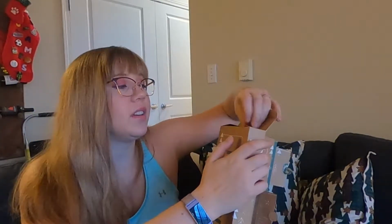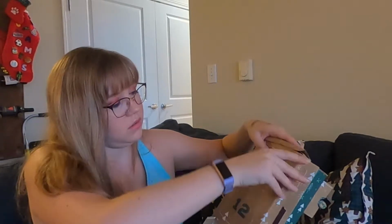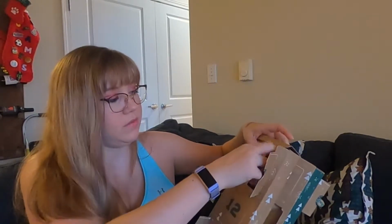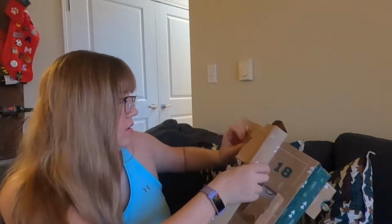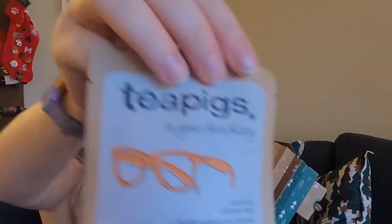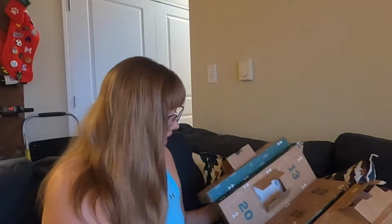Here's 7. Whoops. 7 is sweet ginger. I forgot to read the thing. Says sweet ginger, big in ginger flavor, loaded with sweetness and full of spice. In your face feisty. Next we have 8.